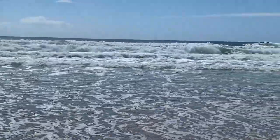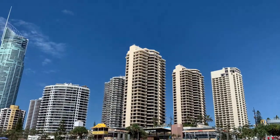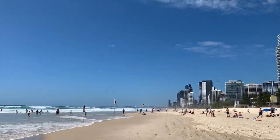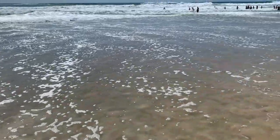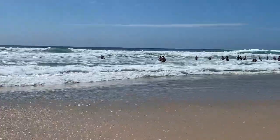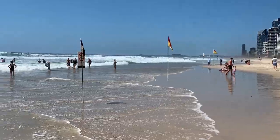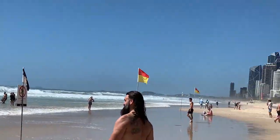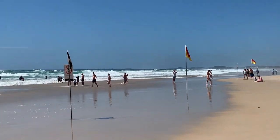How awesome view when beach is under this beautiful cloud, lovely. People come here in early morning for enjoying the beach surfing and the vibes.